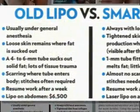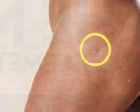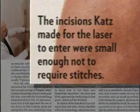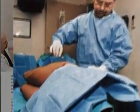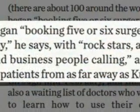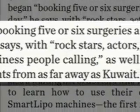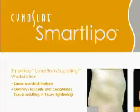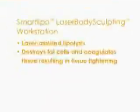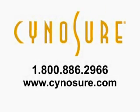Liposuction is still the most popular plastic surgical procedure performed across this country. And I think the Smartlipo laser by Cynosure will only make it more popular. We've had a huge increase in a number of procedures with Smartlipo. Once people hear about it, they just come in and say, I want Smartlipo, sign me up. I'm ecstatic.